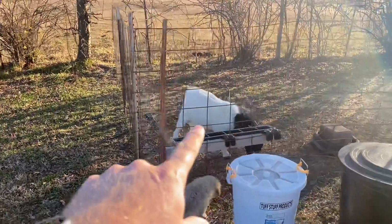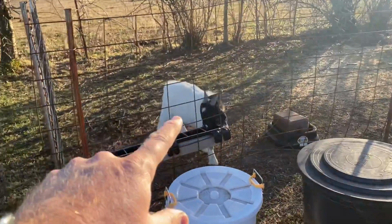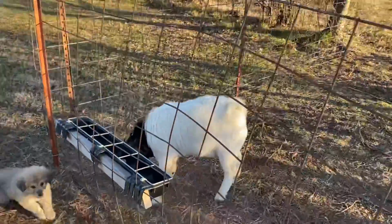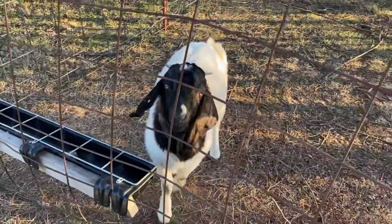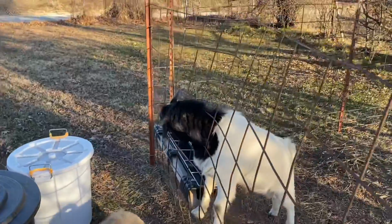So his name is Rowdy. He's about 1 year old, and he is about 3/4 Savannah and 1/4 boar. He's not registered, but he's a good looking buck. I mean, for not even quite 1 year old, he's got some good size to him. Rowdy, look at me. Hey, there you go, buddy. Started to really kind of fill out around that neck.